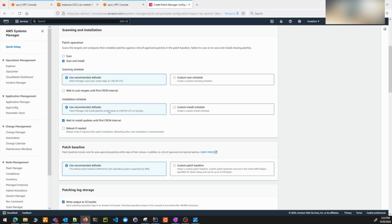Otherwise, if you select this recommended one, it will patch your instances once a week, but it will scan for patches every day. But I will not select wait to install updates until the first cron interval. I will not select this one. You also don't have to select this one, so that it can run then and there.